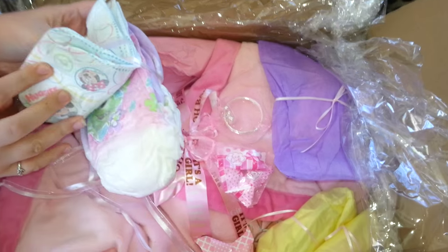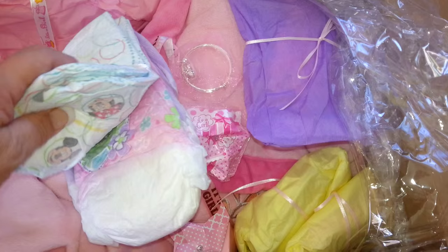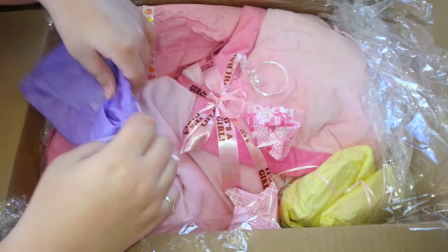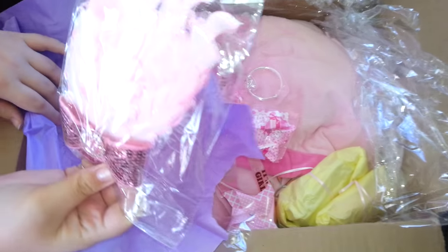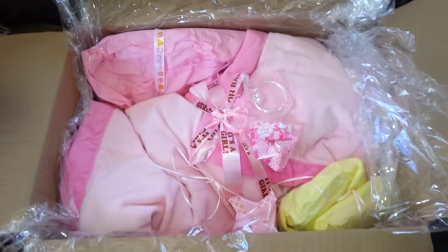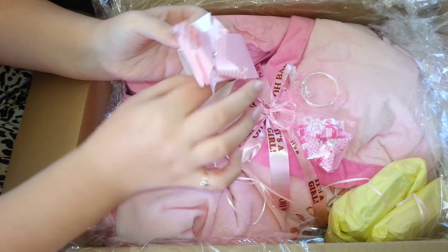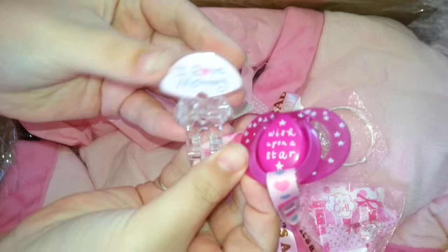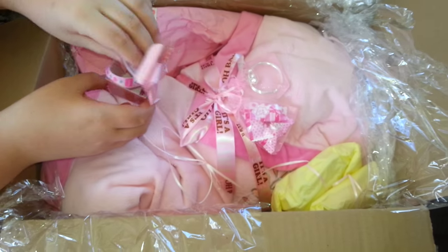And we have some nappies. We have some Mickey Mouse ones. And a couple of pull-ups. They're really pretty. Oh, that's a pretty headband. That goes with the gorgeous outfit that she came with. Put that to the side. Oh, it's a pacifier. And it says, I love mummy and wish upon a star. And that's a magnetized one. Excellent. Keep that safe. Back in the pretty little box.